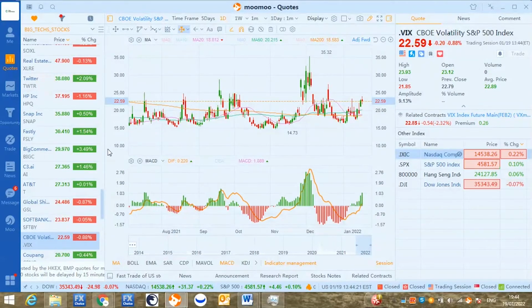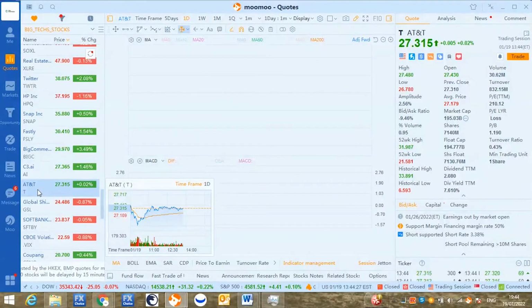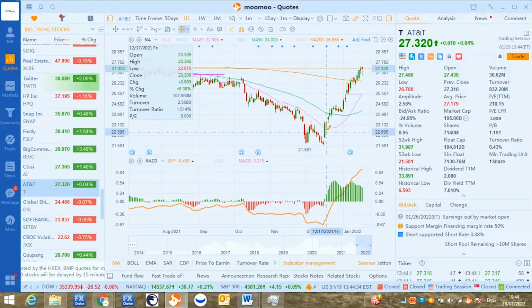Let's have a look at some stocks. You can see AT&T. AT&T is a little bit high. Okay, well, AT&T is going up. This is a bullish trend.